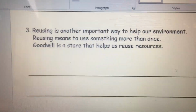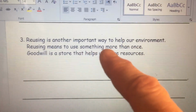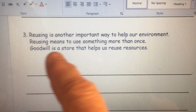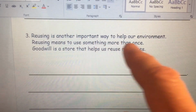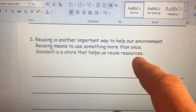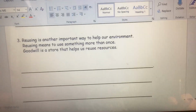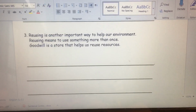So you could say, reusing, comma, which means to use something more than once, comma, is another important way to help our environment. You could say, Goodwill is a store that helps us reuse resources, or use something more than once. Or you could say, Goodwill is a store that helps us reuse resources, and that is another important way to help our environment. So you can combine sentences just by adding "and" or "or" between the ideas, like I just did there. Again, try your best. It doesn't have to be perfect. We want to make progress.